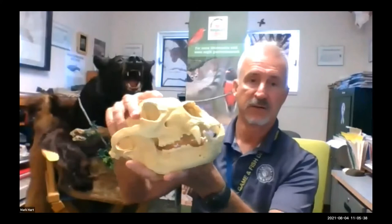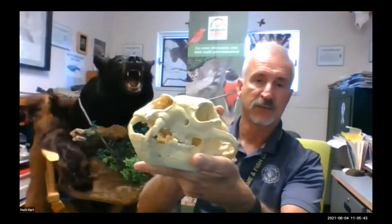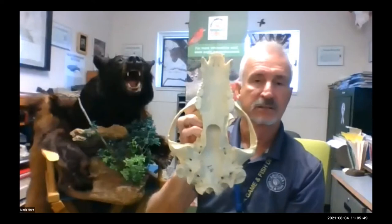This is a full-grown adult bear. This is rather large. I've got to two-hand this one, and it's fairly wide across the midsection. I can't really show you the claws too well on this guy. If it were a grizzly, they'd be even more fearsome, but I can show you a track.